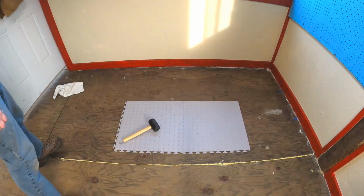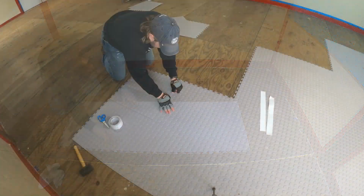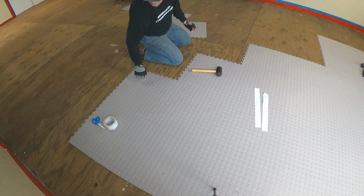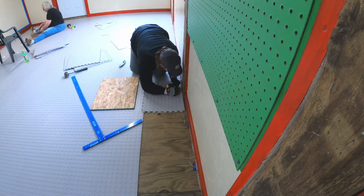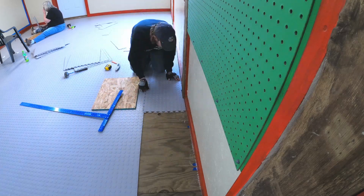This isn't really worth making an entire video out of, but I covered the pressure-treated plywood floor of the workshop with this Loctile garage flooring product. Cleans up pretty easily. I've even gotten spilled paint off of this thing already, so not bad. New problem.